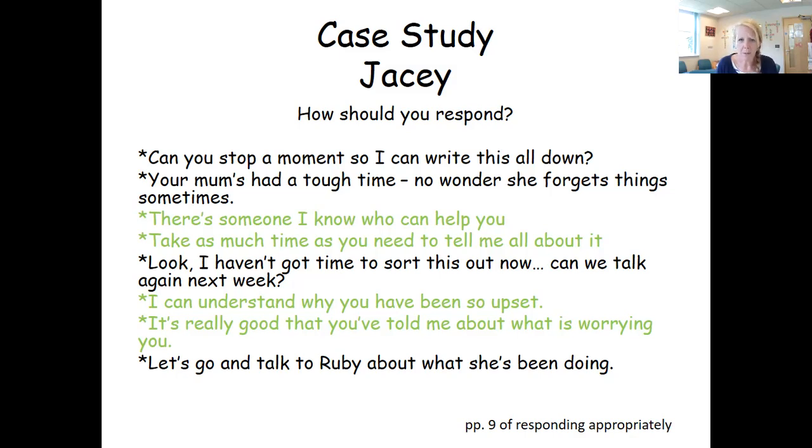The third of those bullet points, look, I haven't got time to sort this out now, let's talk again next week, isn't an appropriate response, because A, we're giving the child the message we don't have time for them, and B, when a child is ready to make a disclosure, that might be a small window during which time the child makes a disclosure. Next week, they may not be in a place where they're able to do that. So it's really important that we seize that moment and we enable a child to make a disclosure.